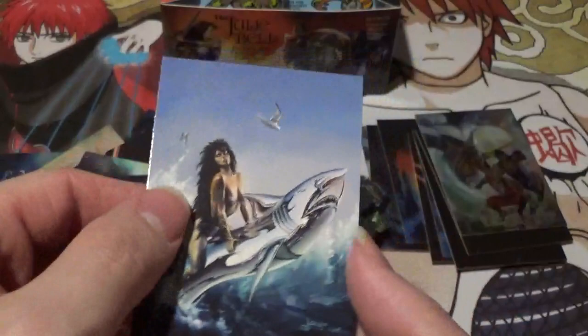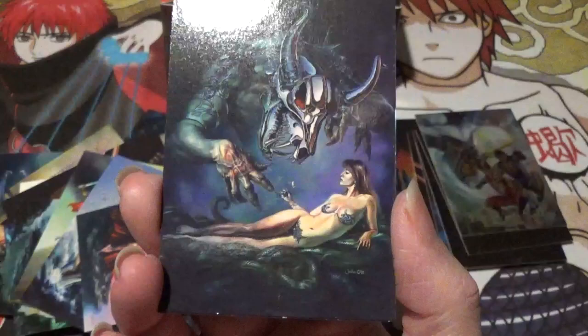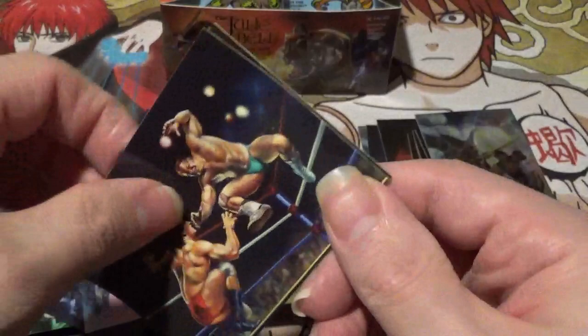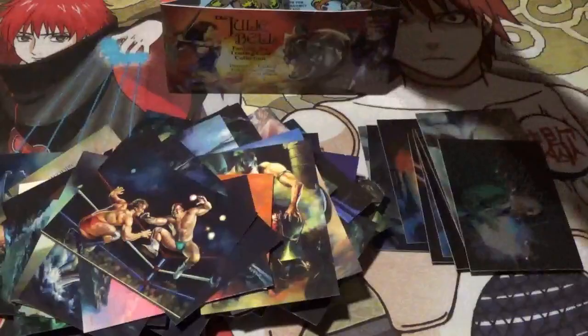Daryl and the iguana. Interesting. Daryl has an iguana. Riding the shark. The mechanical bird. The enchantress. Or no. The sorceress and her pet, I think. Hey, that's a little bit out of place. That's a wrestling match. Another Doctor's Flash. Wrestlers, okay. Just straight up wrestlers. A third Doctor's Flash. Interesting. That card is a bit damaged, unfortunately.